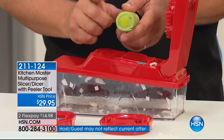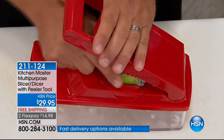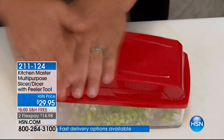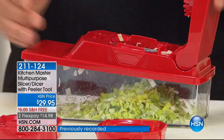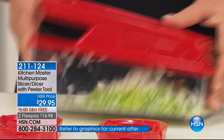Listen, if you've ever tried to mince your leeks with a knife, look at that. It is a pain. But look at this. You can mince leeks for soups and stews, for salads, for stir fries. And it's done literally just, all you do is press down on the lid. The lid does the work.